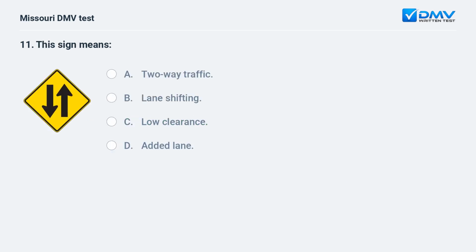This sign means A. Two-way traffic. B. Lane shifting. C. Low clearance. D. Added lane.